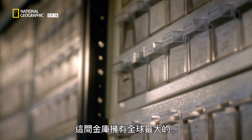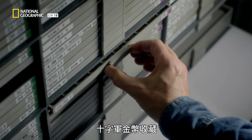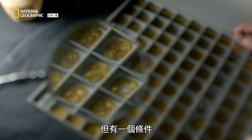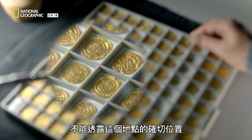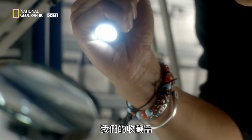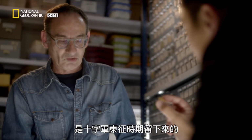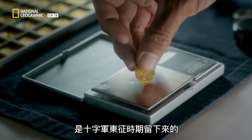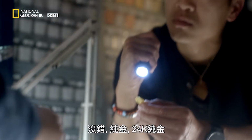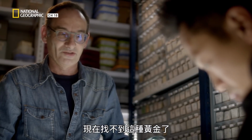This vault houses the world's greatest Crusader coin collection. Dr. Robert Kuhl has allowed me access on one condition: that I don't reveal exactly where I am. We, in our collection here, have one of the largest gold hoards that dates to the Crusader period. This is 4.02 grams. Yeah, exactly. Pure gold, 24 karat gold. You don't find that kind of gold anymore nowadays.